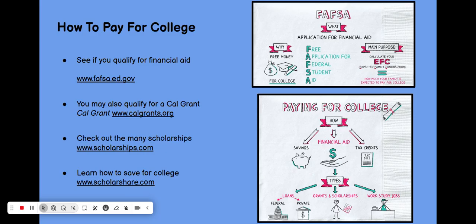How to pay for college: savings, financial aid, and tax credits. The types of financial aid include work-study jobs, where you can work on campus or near campus to earn money while in school. Grants and scholarships are free money that you can use for college that you do not have to pay back. Loans, whether they be federal or private, always need to be paid back once you are no longer a full-time student. While you are a student, you do not need to make payments on your loans, but if you can afford to, it will benefit you by lowering the total amount that you will pay and the interest.